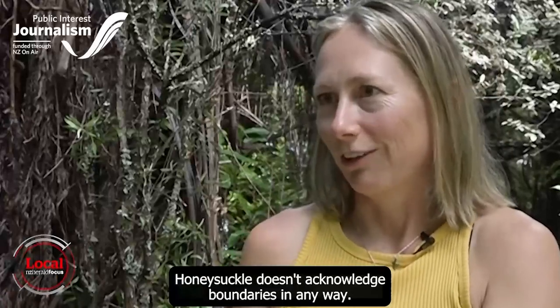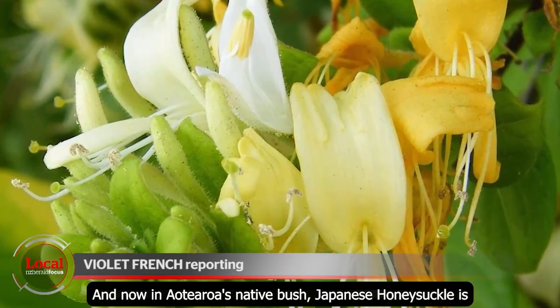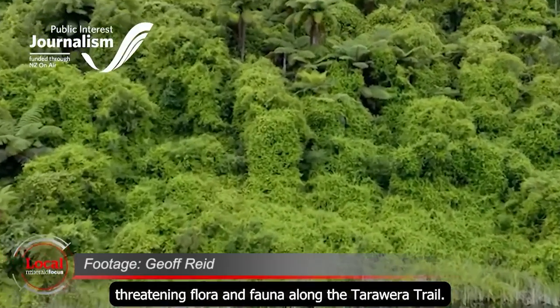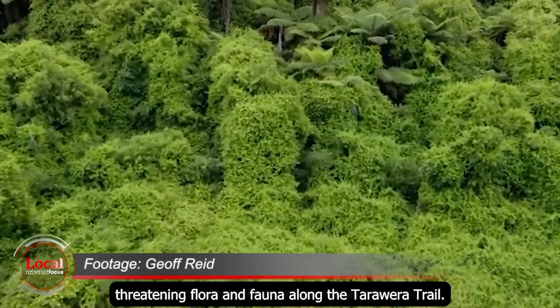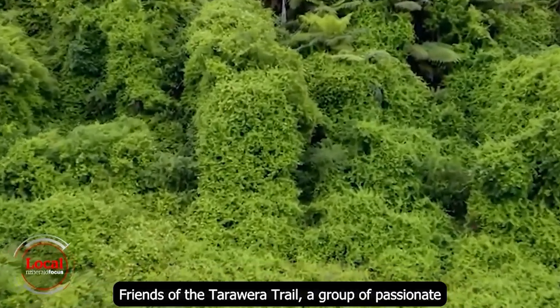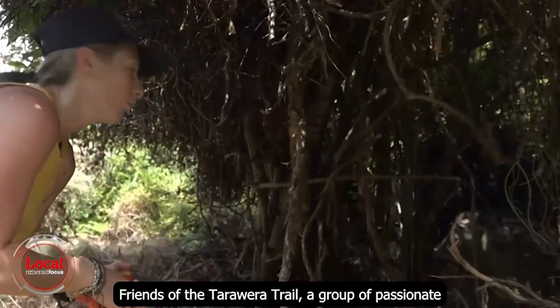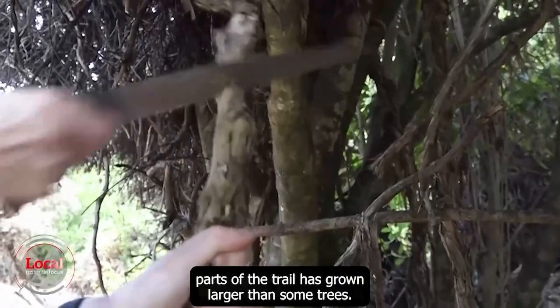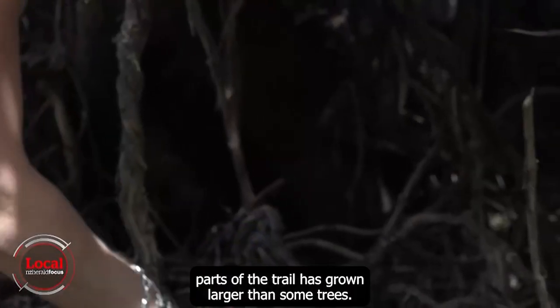Honeysuckle doesn't acknowledge boundaries in any way. Content in many gardens and now in Aotearoa's native bush, Japanese honeysuckle is threatening flora and fauna along the Tarawera Trail. Friends of the Tarawera Trail, a group of passionate locals, is on a mission to eradicate the vine, which in parts of the trail has grown larger than some trees.